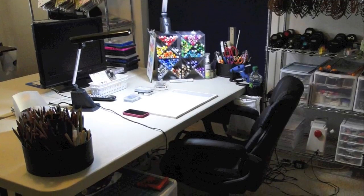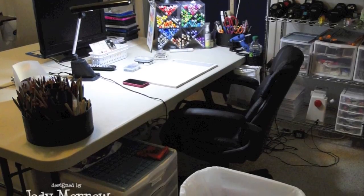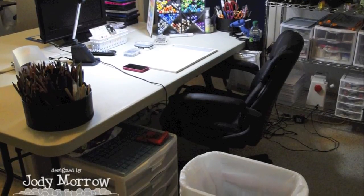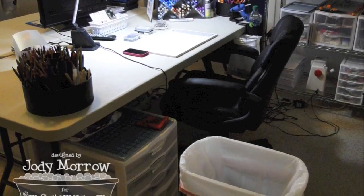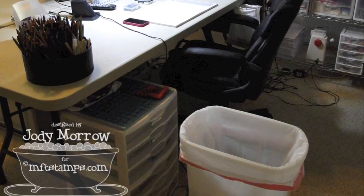Here's one final look at my stamp space. It's nice and clean now, but rest assured it normally does not look like this. Within 30 minutes of taking this picture, it was a complete disaster area again. Thanks for coming along for my tour.